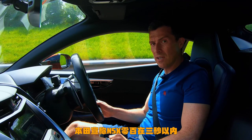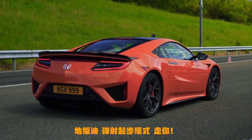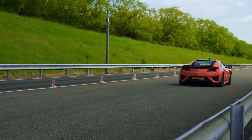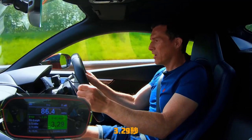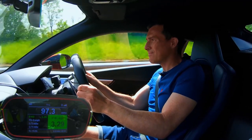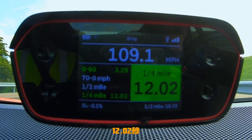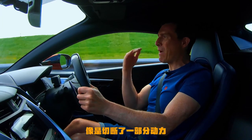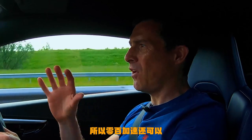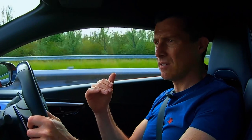Let's do it, let's launch them. Honda says the NSX will do 0-60 in under 3 seconds, that's all they say. But will it? Floor the throttle, launch mode, here we go. Oh, 3.29. What's the quarter mile? 12.02. Now the car isn't weird there, it backed out of the power. So it was fine to 60, but then the quarter mile was slower than it should have been otherwise because it backed out the power.